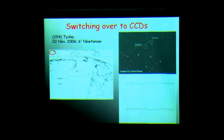It was me and David Asher, who might or might not be in the audience. There you go, David. So the path of the occultation, which is very like the path of a solar eclipse, was passing through the northwestern part of Ireland. So we travelled to County Donegal with the CCD and a 6-inch reflector to observe it.